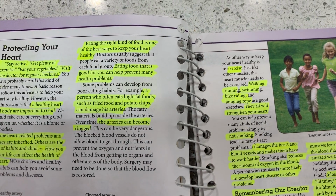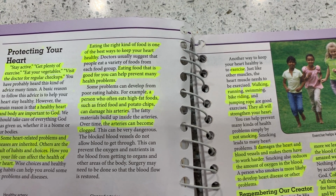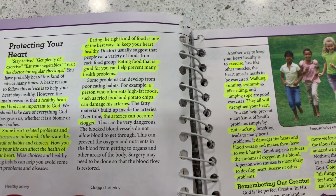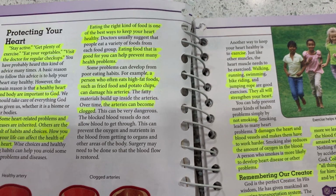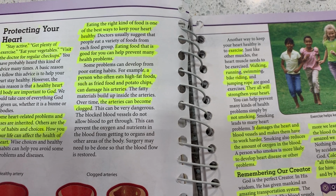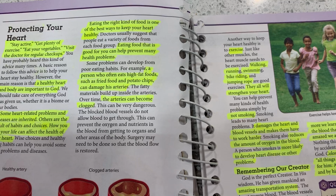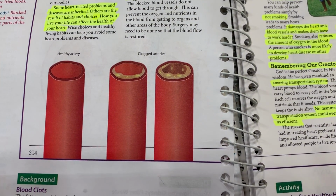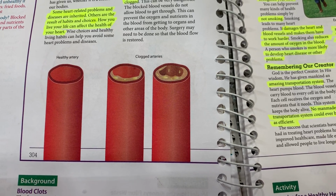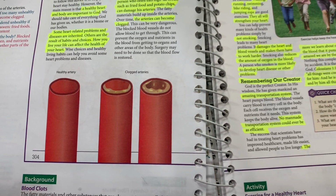Okay, let's look at that second column. It says eating the right kind of foods is one of the best ways to keep your heart healthy. It can prevent even many heart problems. An example that they give you here is if you eat a lot of fried food and potato chips, it can damage the arteries and they can become clogged. Here's a diagram down here of a healthy artery and a clogged artery that has fat buildup inside it.